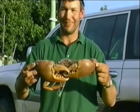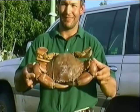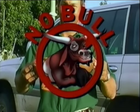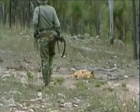Dale, we use those sort of crabs for barramundi bait. Have a look at the size of this one. This 4-kilo crab was sitting up on the bank, too scared to go back in the water in case the big ones ate him. True.